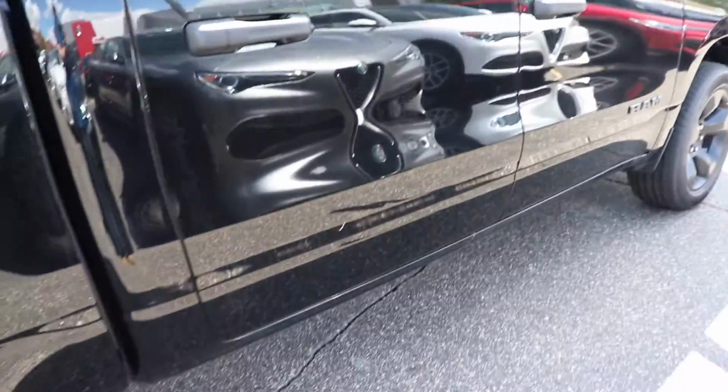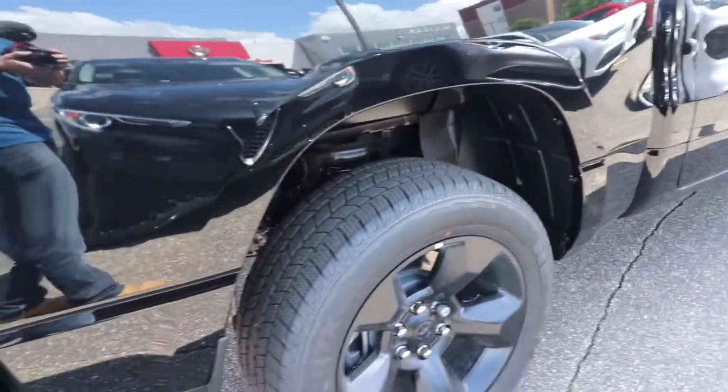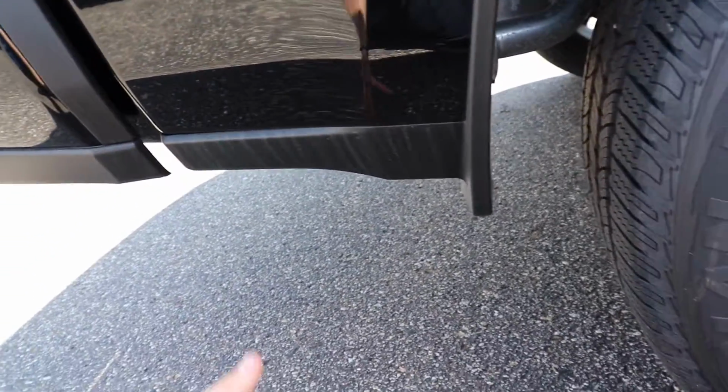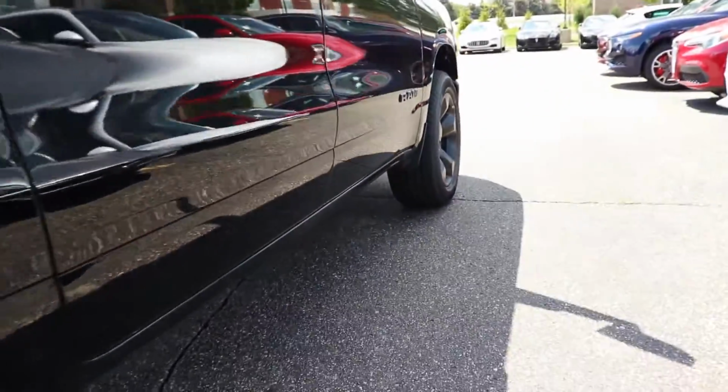Absolutely massive rear door. These new redesigns are 4 inches, the cab is 4 inches longer. They do give you plastic pieces right here to protect against rock chips. They give you that behind the wheel and in front of the wheel. In the front it is just behind the wheel.